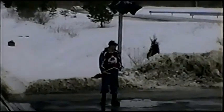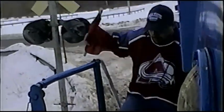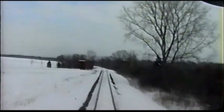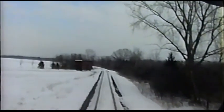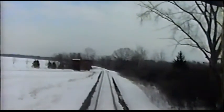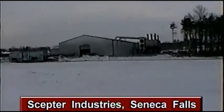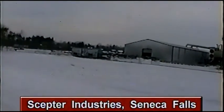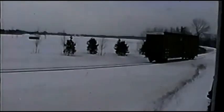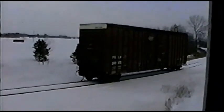Brian Conaway needs to flag this crossing because the automatic signals are not working. The SEPTA recycling plant is in Seneca Falls. Aluminum cans and other aluminum products are processed into large ingots, which are then shipped to manufacturers who make new products from this recycled aluminum.